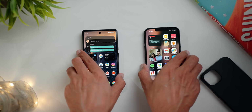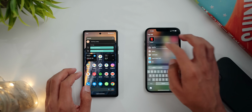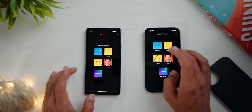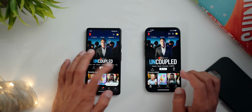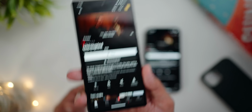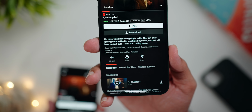If I talk about the OTT platform, they both actually support HDR. So on Netflix, the iPhone supports Dolby Vision, and on the Pixel 6a, you can see that it's going to be HDR. Let me just open any of the shows. Let's see this. So, episode, as you can see, this phone supports HDR, and if I talk about the iPhone, it's going to support that Dolby Vision.